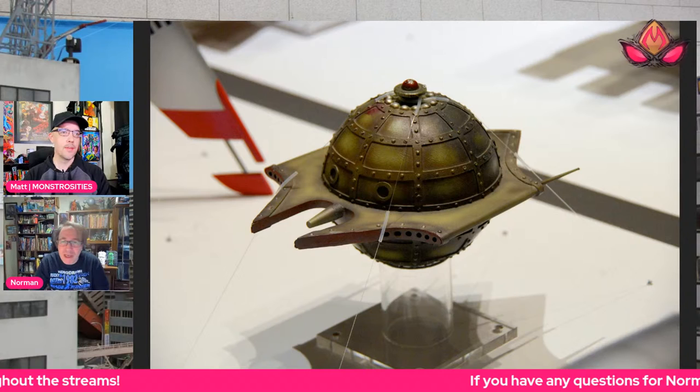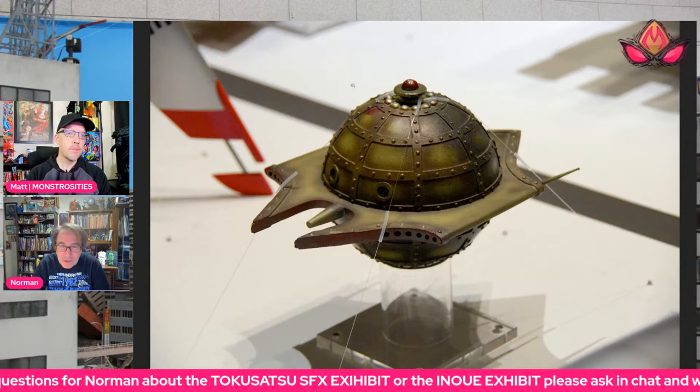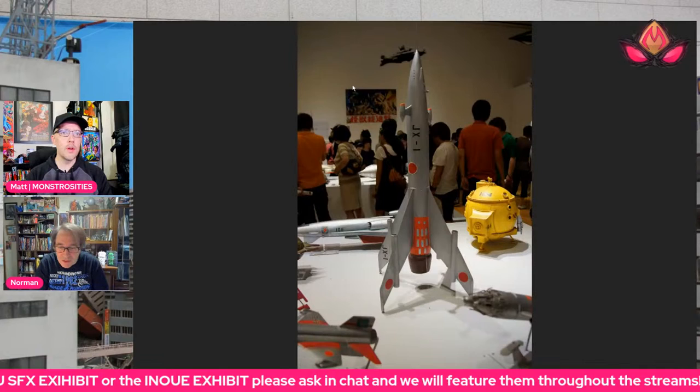Check out how they tied it down, carefully, with this soft thing here so the thin wires don't scrape into it. That's kind of cool. Anyway, so there are those ships.